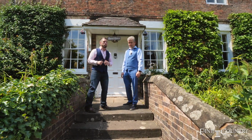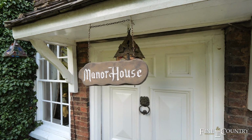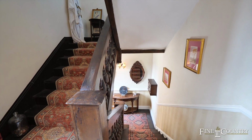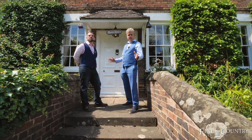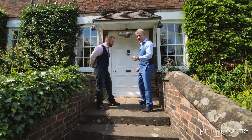But you probably want to know a little bit more about the home, Nick. Indeed. So today we're being Lords of the Manor at Manor House. This Grade 2 listed building with a beautiful Jacobean staircase has numerous reception rooms, a lovely country style kitchen, plus outbuildings with a little equestrian twist. Let's go and have a look.